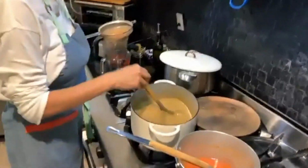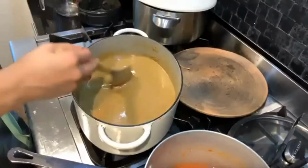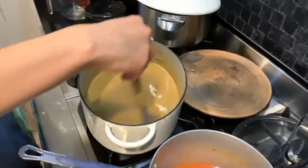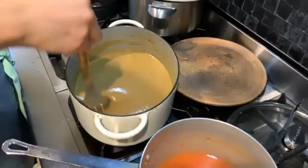Okay, now that's going to cook down, and then we're going to season it with sugar and salt. The long-awaited sugar addition. And the olives. I know everyone's like, when are we going to put the olives?